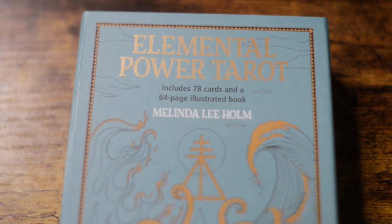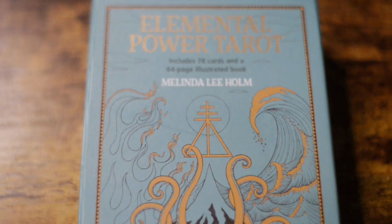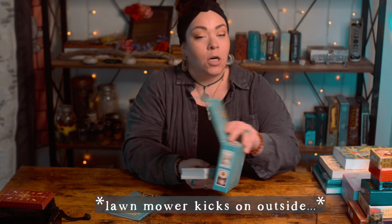The Elemental Power Tarot. Now, let me just say that I'm a fan of this deck. I am. There are, however, two major downsides. First of all, nice box. It's got the magnetic flip top. Decent enough book. Cardstock's great.